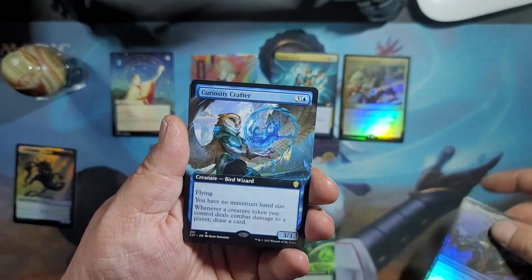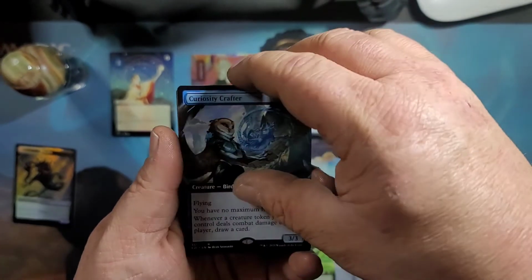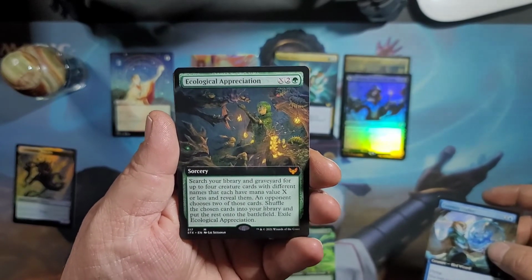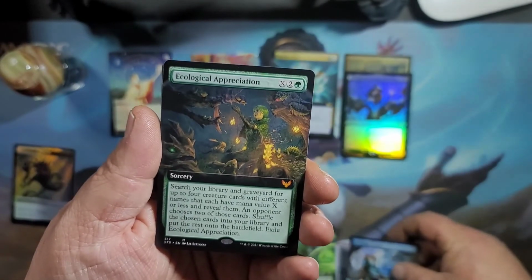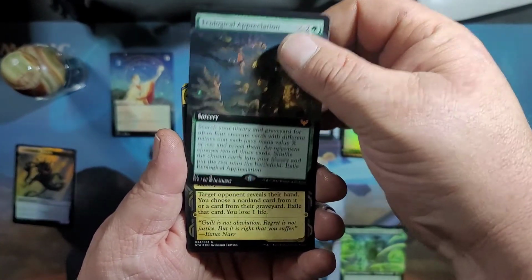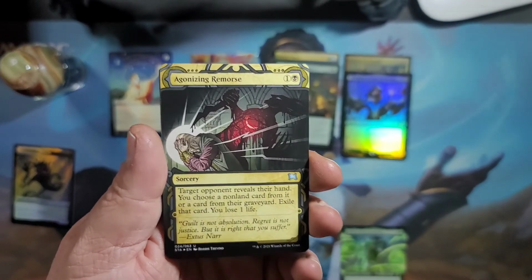Rare. It's going to be Curiosity Crafter. That's gorgeous. Wow. Beautiful. And Mythic, baby. Ecological Appreciation. Yeah, buddy. What do you guys think? Isn't that gorgeous? That's dirty. I got all my pals mixed up. That's alright. Alright. Gotta love the mythics, baby. Uncommon. Etched. Alright, that goes with that one. Agonizing Remorse. That's dirty. That artwork is phenomenal.